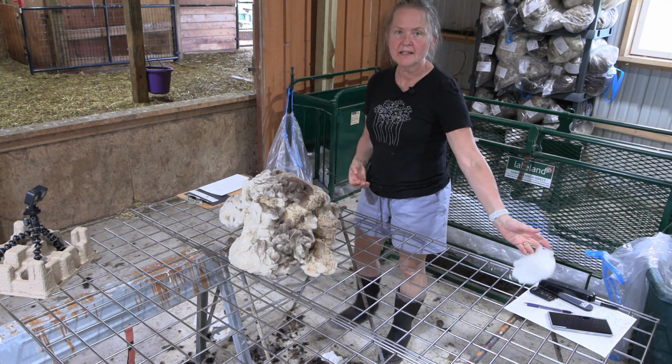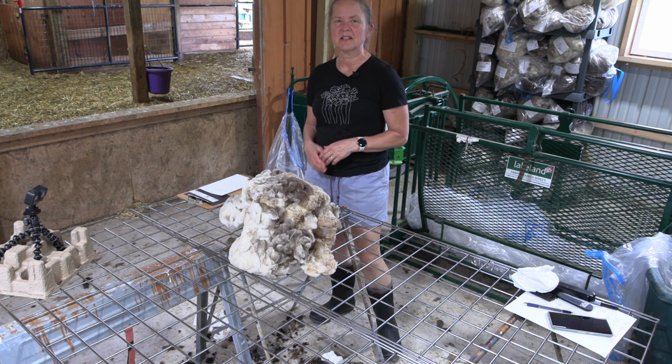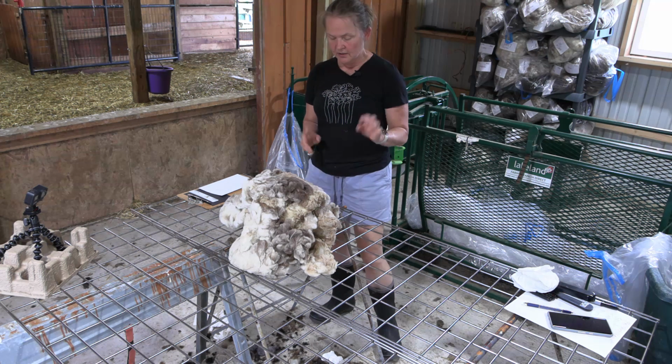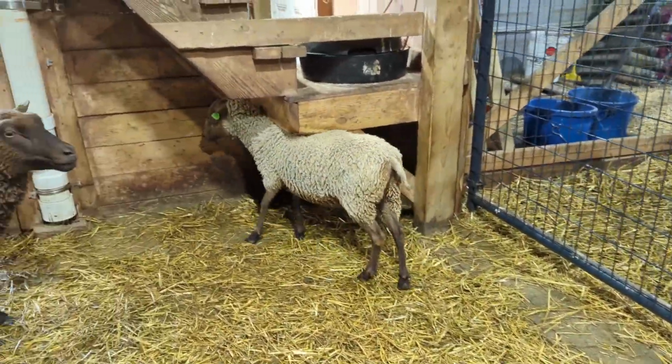My name is Jennifer Johnson and I raise Shetland sheep for their wool. In this video I'm skirting a fleece from one of the ewes in our flock whose fleece is going to be featured in our 2024 auction. Her name is Barbarina. She's a fawn catmugget ewe.